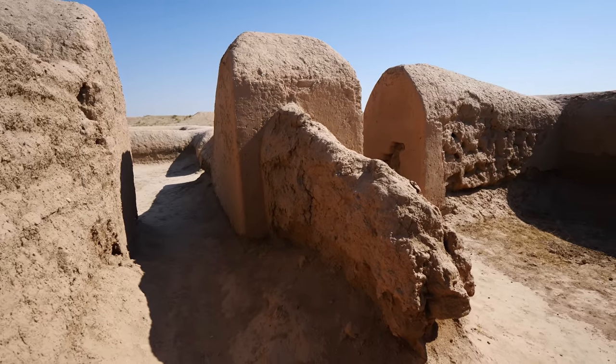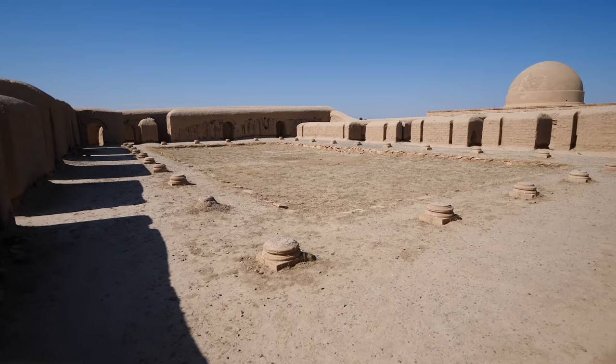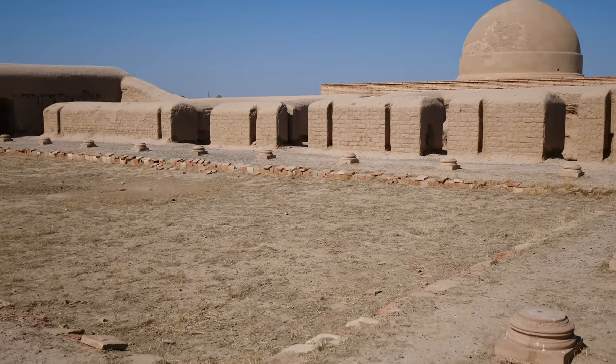The history behind Fayaz-Tepe is that in 1968, a shepherd actually found the site. He found a piece of it, and then he told, obviously, the government, which was the Soviet Union. They came, started investigating, and they started uncovering it. Eventually, it became part of UNESCO.